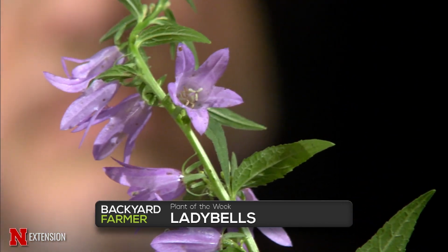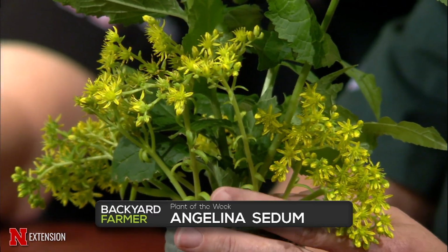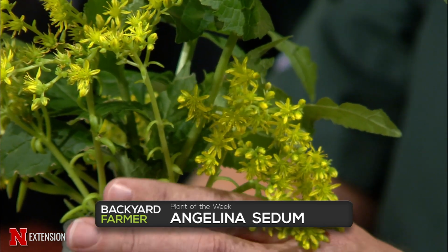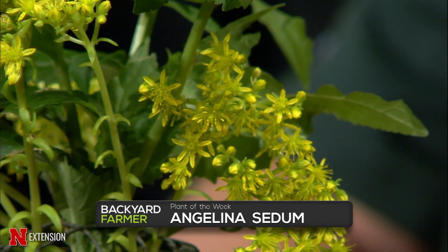And below it we have a sedum, Angelina sedum. Has some great bright yellow flowers. It's not the easiest to get to bloom, and in the fall it does have a nice fall color. It does turn orange, so two different types of plants to check out for your garden.